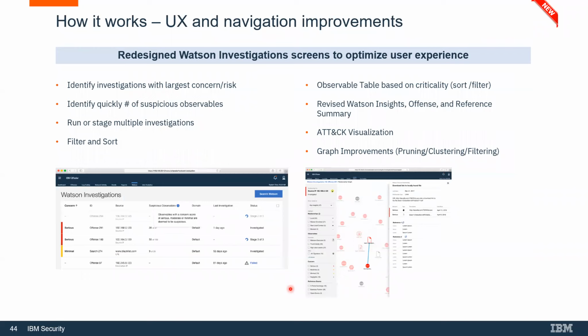As I was going to be able to show you, under Watson investigations, I was going to be able to filter this for severity or different things associated with that. And then I was going to be able to do an observable table, right? So here are all the observables we found and what Watson then recommends, and it does the visualization for that, putting all these things together.